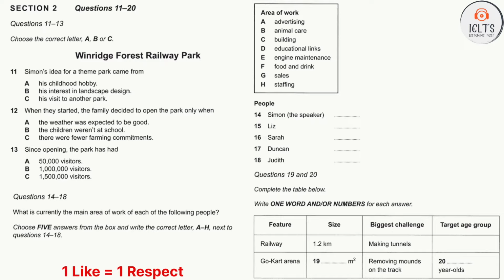That is the end of section 2. You now have half a minute to check your answers. Now turn to section 3.